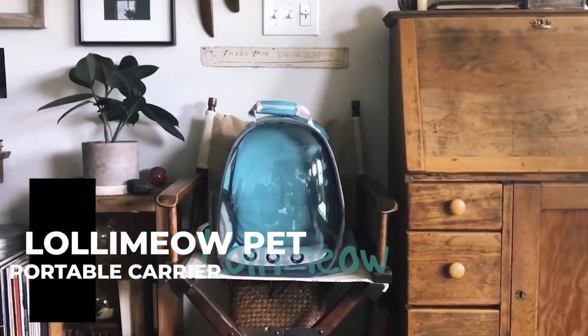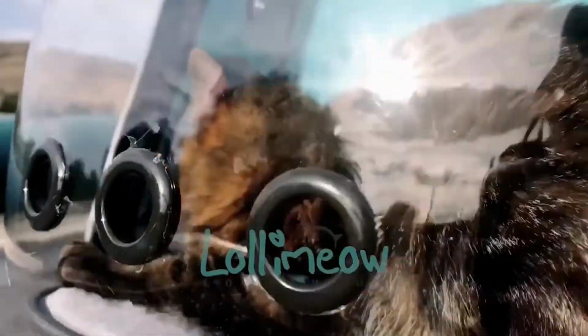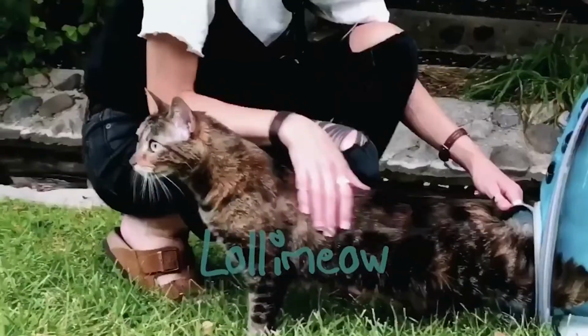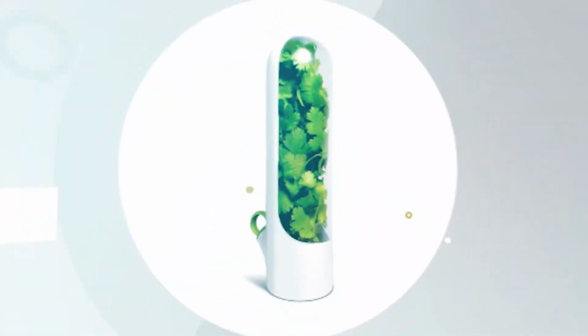Lollimeow Pet Portable Carrier. You can take your indoor cat on exciting adventures with this Lollimeow Pet Portable Carrier. The carrier has 9 ventilation holes on both sides and the front to keep your cat comfortable. It's also adorable and will garner you numerous compliments. The Lollimeow Pet Portable Carrier is available on Amazon for $43.